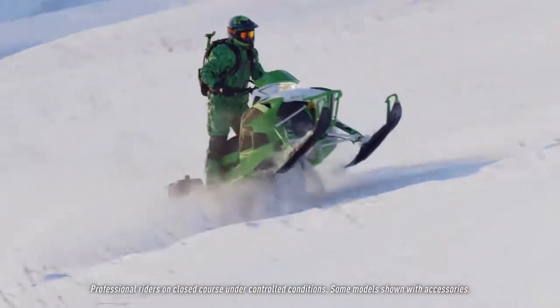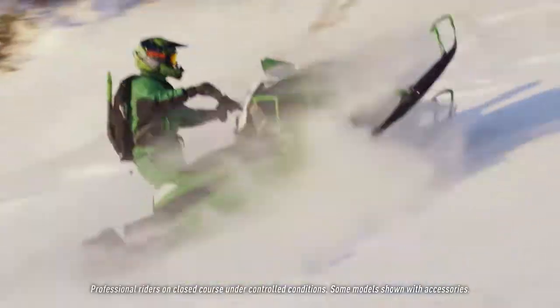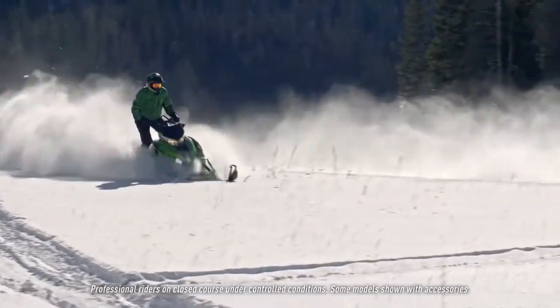Along with the changes that we made to the front end to make it handle better, we also did quite a bit of work on the rear suspension to improve the balance as well as the ride control.